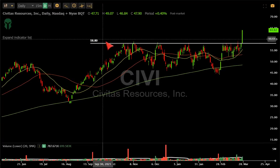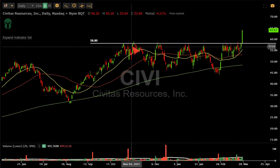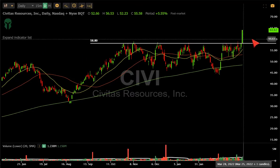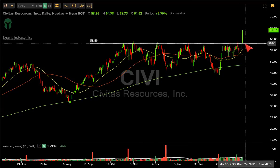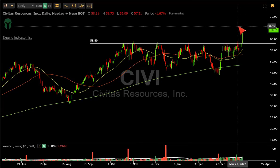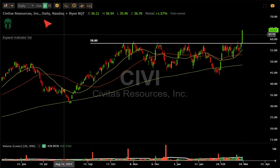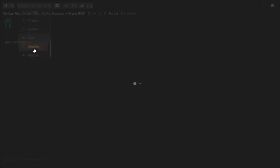Now, you have this huge base here, and I consider this a huge base. Six months of just bonking, bonk, bonk, bonk, right? If you knock on a door long enough, eventually it opens. This one popped open, and it popped open pretty decently. Don't have the huge volume, but we still have above average volume. Let's look at this on a weekly and get a better feel for it.